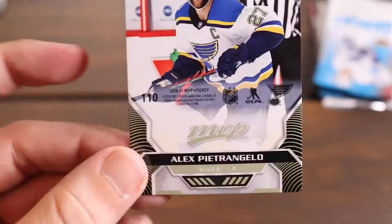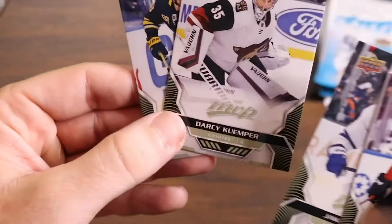Oh, you know what this is? I just realized what this is. These are puzzle cards. Thanks, Captain Obvious. So on the back, you can put together a puzzle from a player. It's kind of silly. So it's not an error. I was saying that before, and that was dumb.